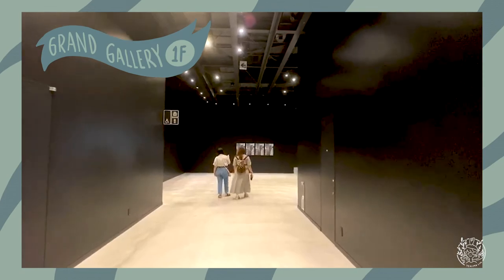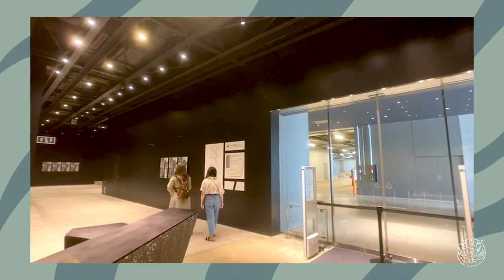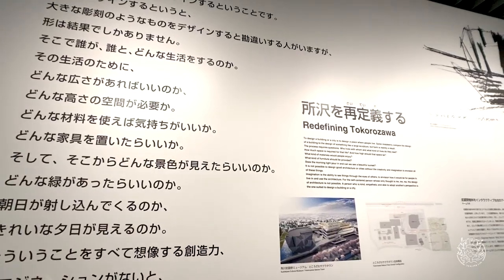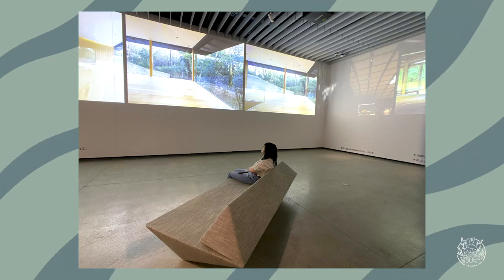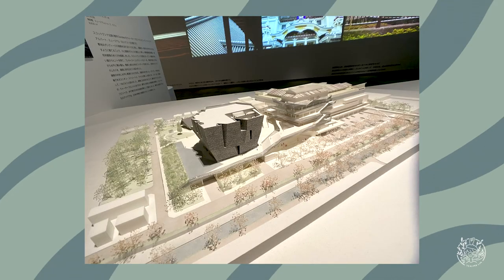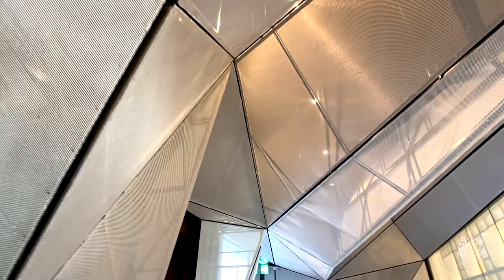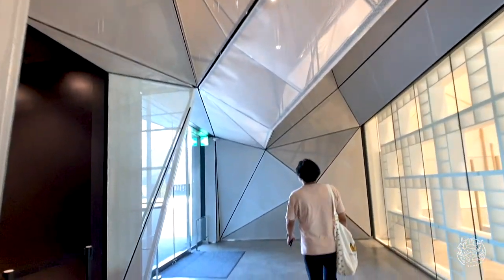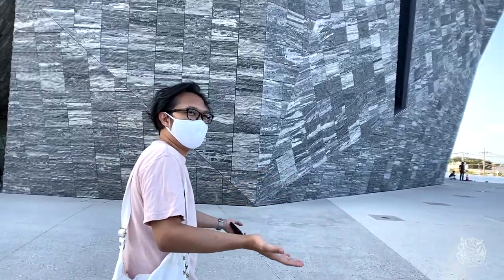And the other showcase that you can view is Kengo Kuma's gallery. The exhibition is a showcase of text, blueprints, and videos explaining the concept, design, and construction of the museum itself. And by the way, the entrance fee may change when all the showcases are fully open.